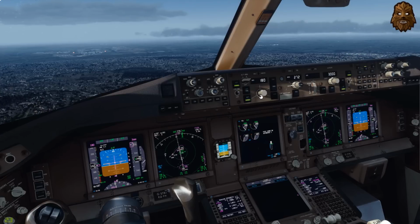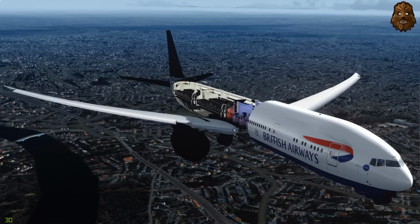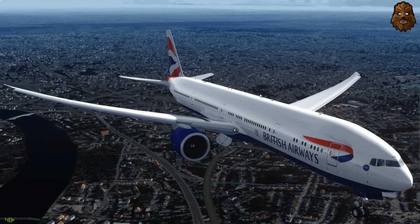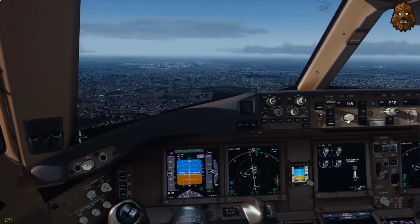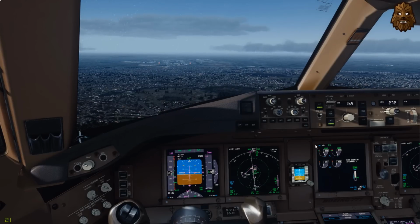And we're going to start to bring our speed back now. We're going to go with gear down and flaps 15 as well. There we go. Not too many outside views, unfortunately, on this arrival, just because it is pretty heavy on the frames. But we'll bring our speed here in the window back to 165 knots.